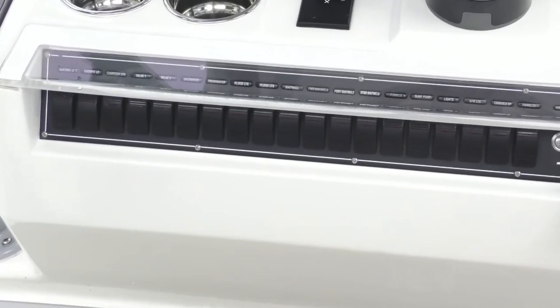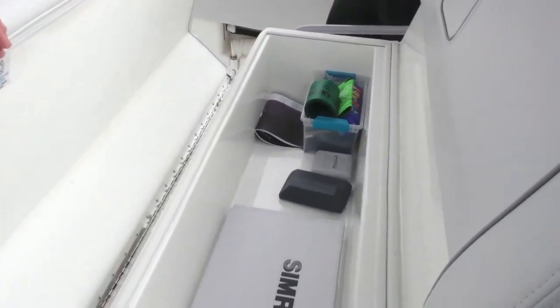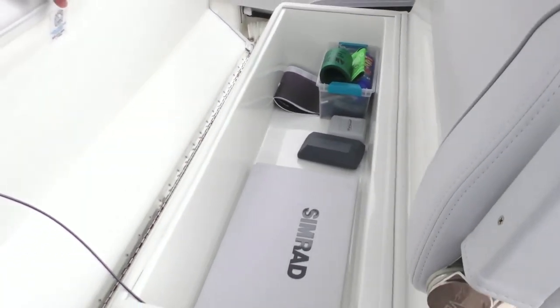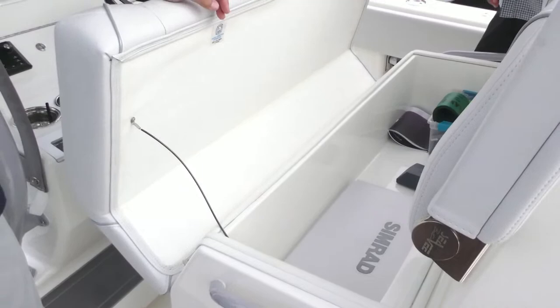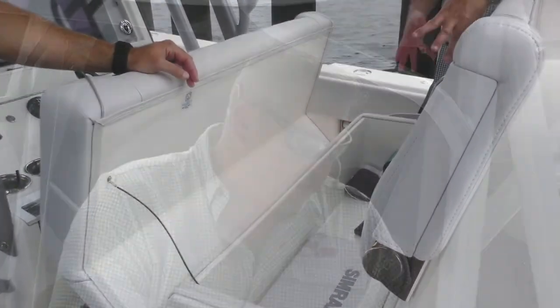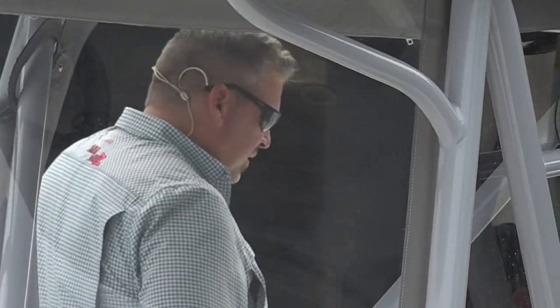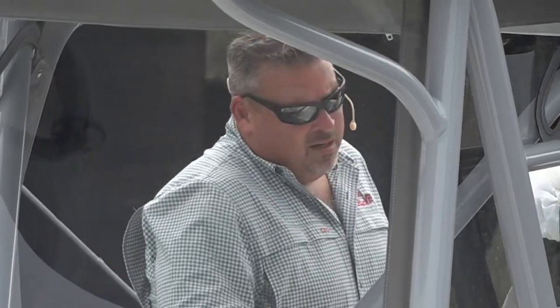Absolutely. So what's also nice is you've got plenty of storage underneath the seat. Whether you're fishing or trolling, you can get to your tackle boxes very easily here, or your EPIRB or whatever. It's nice to have all that extra storage below the seat.